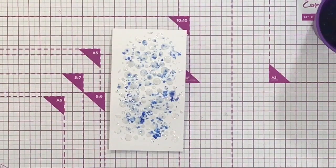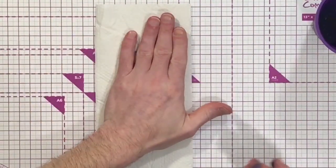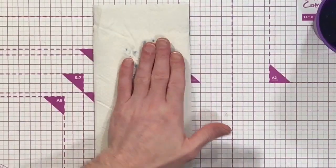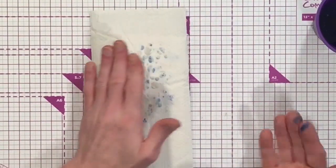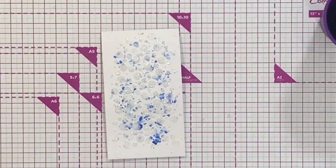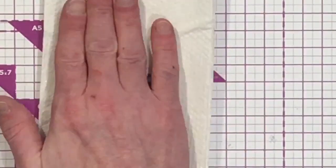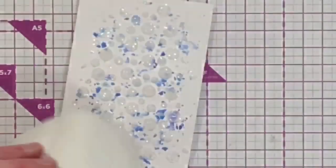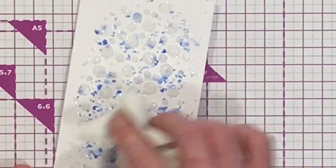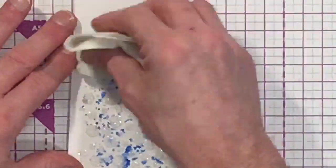is I'm going to take kitchen towel, paper towel, and I am going to go in, I'm going to dab some of that off. Now I could have done this with scrap card, so any of that excess ink would transfer onto the scrap card, but what I'm wanting to do is I'm wanting to take all of that ink off my glittery dots. So I'm giving it a slight buff, but of course it's rough with the glitter, so just keep that in mind.